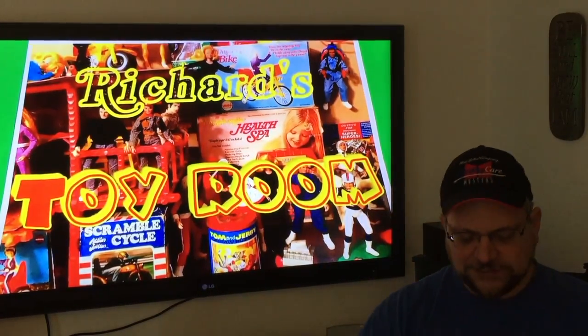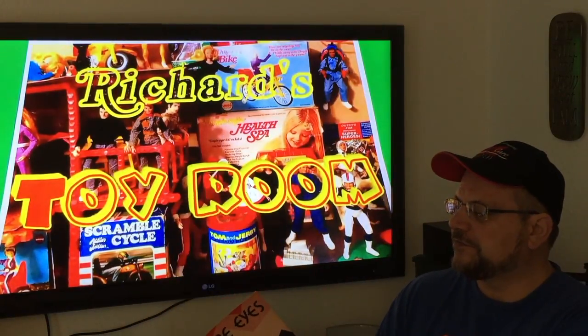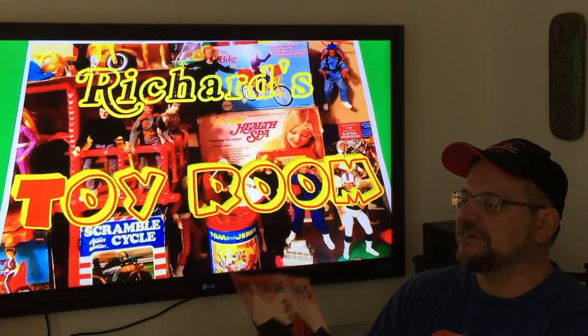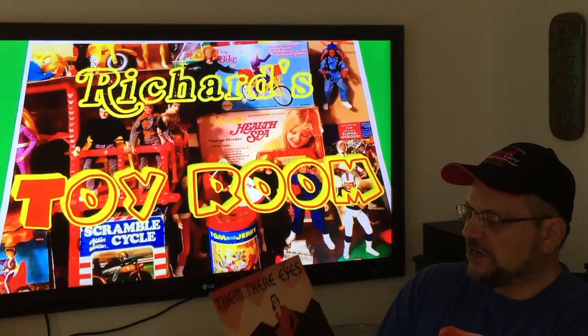Oh, this was next to the records. I grabbed this. It's actually sheet music for the song They Say Their Eyes by Irving Berlin. I believe this is right around 1930, 35, somewhere around there. I just thought it was kind of neat.